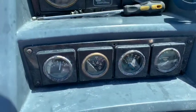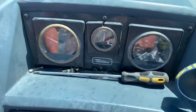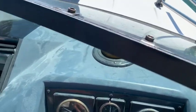Pressure's good, temperature's low, voltage ain't bad, fuel goes down horrendously, all is good.